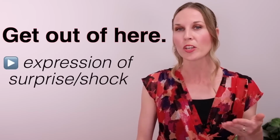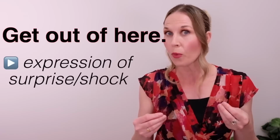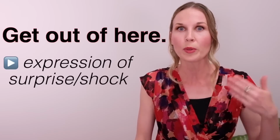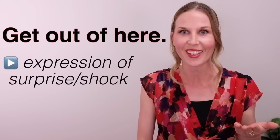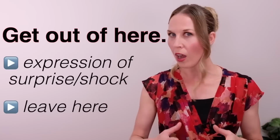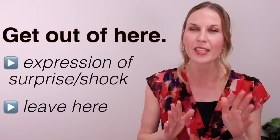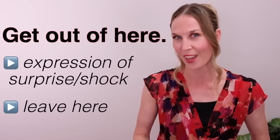Now with this expression, it will be lighter. There won't be that anger or annoyance in it. "Get out of here." There'll be more surprise in it. "Get out of here." So the meaning will depend on the overall context of the situation, and also look for the tone of voice because that can be very helpful to decide.